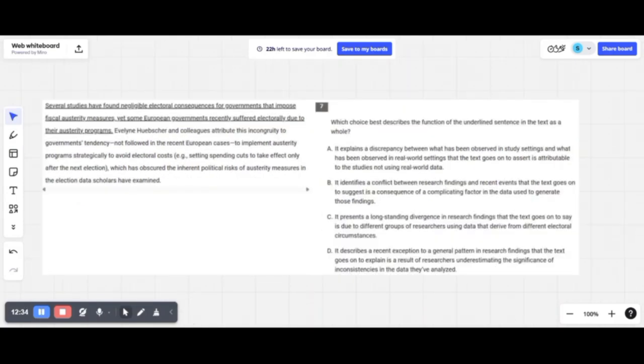Let's look at question number 7 from module 2. Which choice best describes the function of the underlined sentence in the text as a whole? Several studies have found negligible electoral consequences for governments that impose fiscal austerity measures. Yet some European governments recently suffered electorally due to their austerity programs.